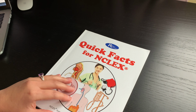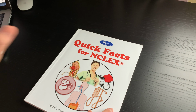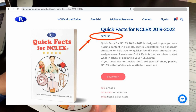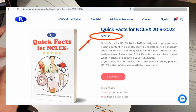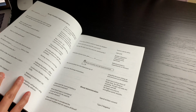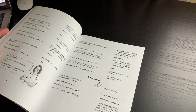The next material I have here is Quick Facts for NCLEX from Remar Review. You can just Google it online, and on your search results, you're going to find it. I think they sell this for around $50 or less if it's on sale. But what I like about this booklet is that it summarizes all the important information for disease conditions. It's bite-sized and easier for you to just go through it and remember them. So it's also arranged in alphabetical order.